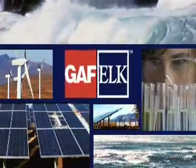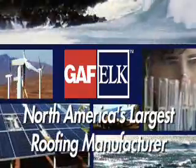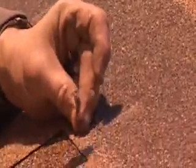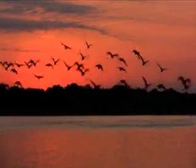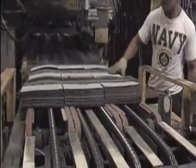But in 2007, GAF Elk Corporation, North America's largest roofing manufacturer, set out on a mission: create the industry's first advanced protection shingle, a shingle that would offer superior performance while reducing the use of precious natural resources. A daunting task indeed, in an industry not known for major technological advances.